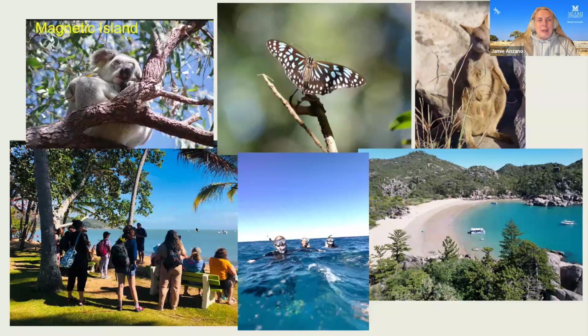One of the first places that we go to is off the eastern coast of Australia, called Magnetic Island. Townsville is the name of the town that you jut off from and travel out on a boat to Magnetic Island. In the past, we've been lucky enough to see koalas in the wild, which has been incredibly exciting, and wallabies. Koalas are on the upper left-hand side, wallabies on the upper right on Magnetic Island. And as Jill said, there's just so much beauty that you're always interacting with and experiencing.